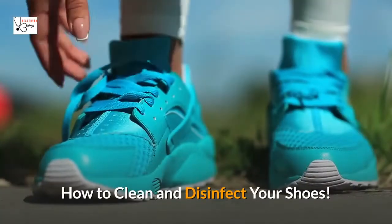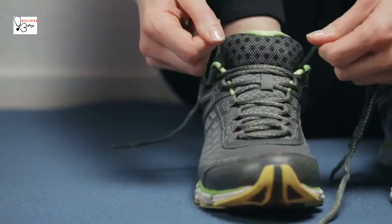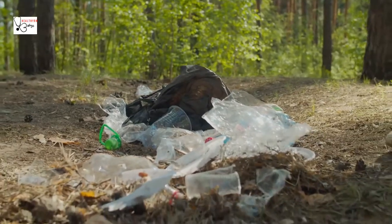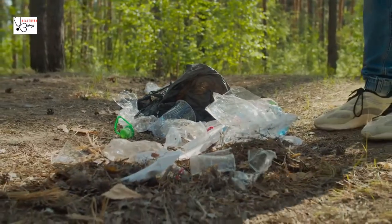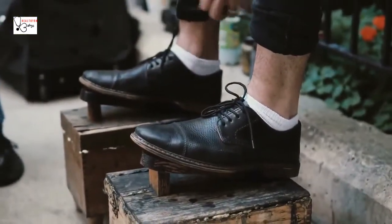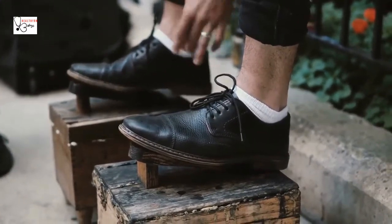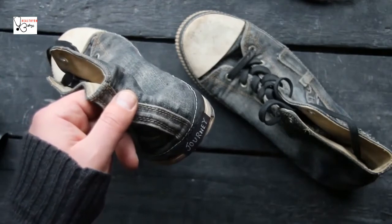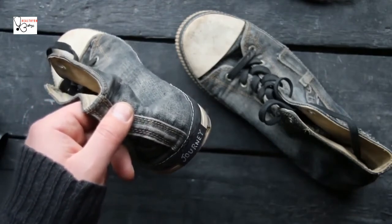How to clean and disinfect your shoes. You may want to clean your shoes if they are dirty, smelly, or if you've stepped in something nasty, but you aren't going to catch COVID-19 from your shoes. One small study found that the coronavirus can be carried on shoes, but even then, a person would have to touch the bottom of their shoe with their hands while the virus was still viable, able to cause infection.